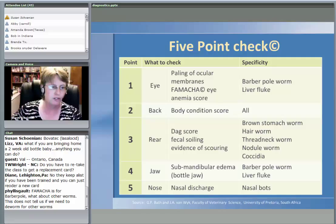Body condition score covers all of them, because body condition obviously is a very generic symptom of things that can be wrong. It can also just be a result of poor nutrition or production stress. You would expect a ewe or doe that's nursing babies, when she weans them, not to be in the best of condition. So you have to relate body condition scores to nutrition and to where they are in their production cycle.